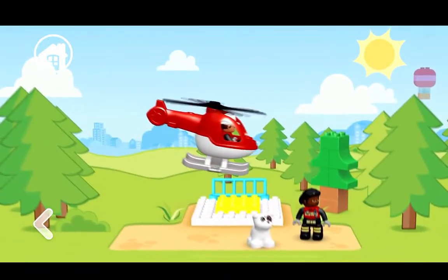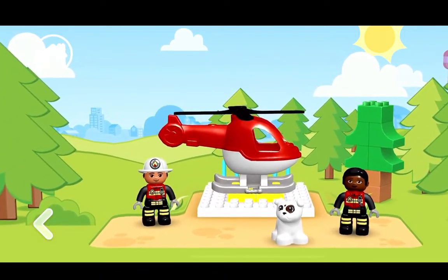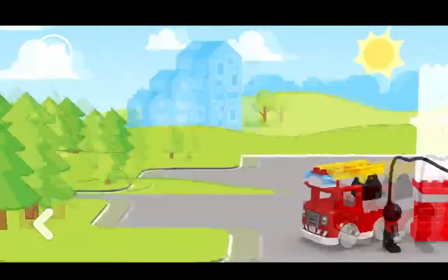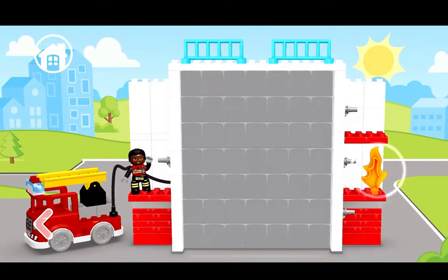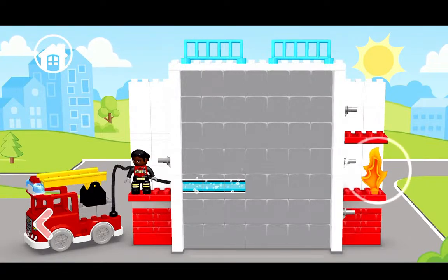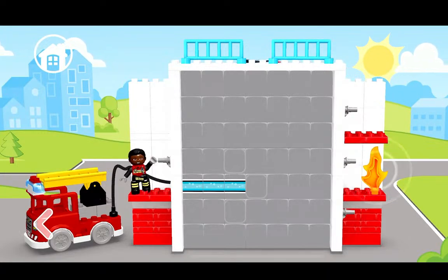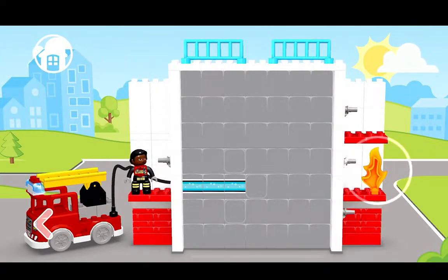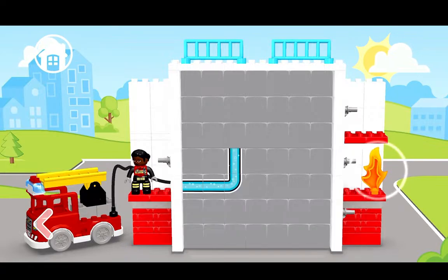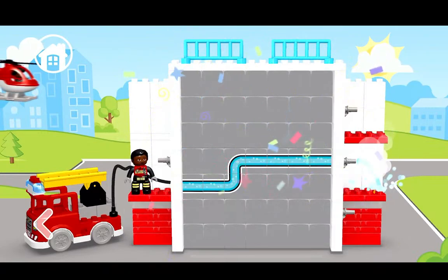Oh, we're completely done. Okay, super. Let's see what's the next level. Oh no, look, it's a fire on the second floor we need to put out. So we need to pull a pipe with water from the car to the hydrant on the second floor. Let's do it. Yes, super. So good.